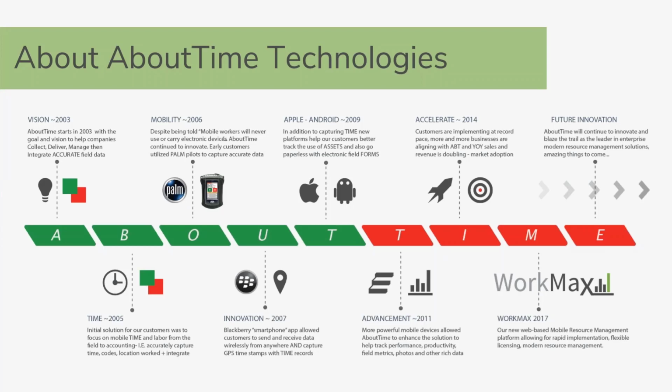But as you can see on the timeline, BlackBerry came onto the scene with the Storm, and with their Direct Connect technology and email technology, they really opened up a whole new world of communication for construction. So we leveraged that, and we were successful at garnering lots of large customers and companies all over that were trying to innovate and get that advantage over their competition. Quickly from there, as you can see, Android and Apple came onto the scene in 2009, and we continued to innovate and add other parts of our solution to the platform.